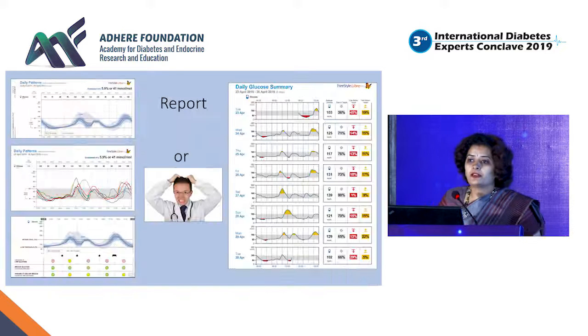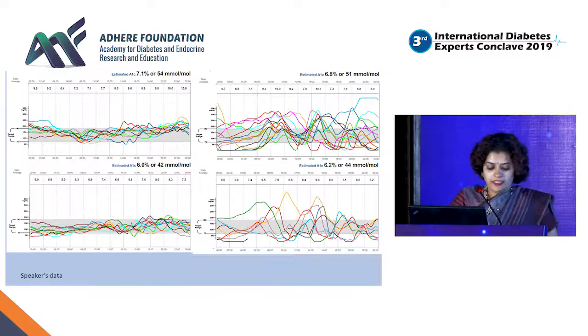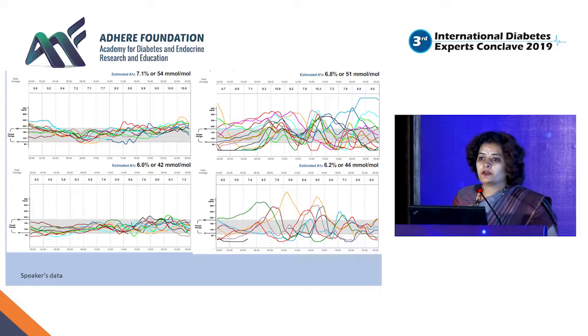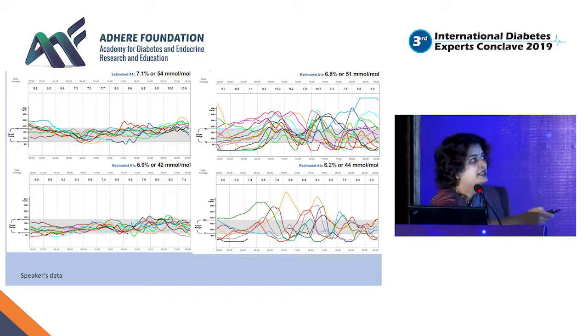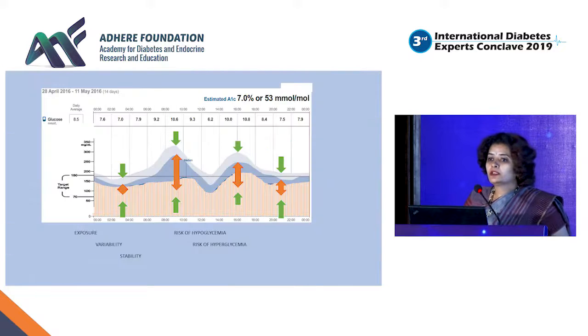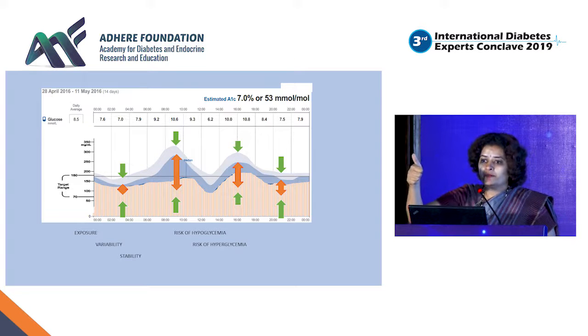These are her reports, right? What do you have when you look at these reports? A headache. What do I do with this graph? That is what we are going to discuss. If you look at these 4 graphs, all of them have HbA1c somewhere around 6 to 7, and if you look at these lines, you can see that they are nowhere similar to each other, right?